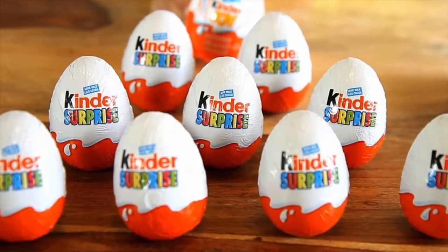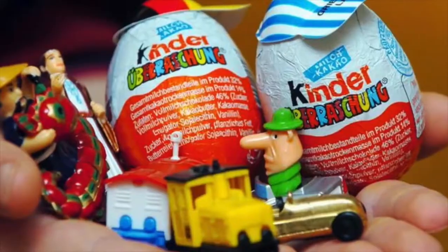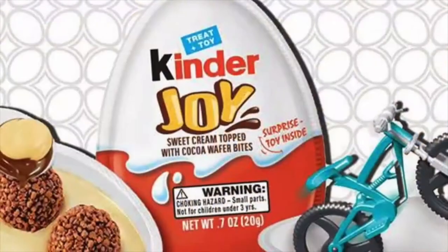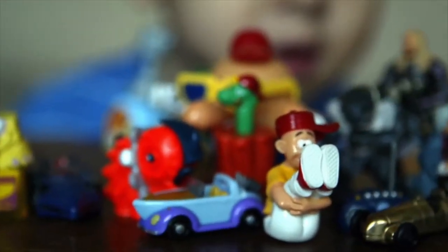Who among us doesn't know the famous Kinder Surprise, the chocolate eggs with a toy inside? These treats are enjoyed by children and adults alike. You may not know it, but Kinder chocolate eggs are a product of the Italian confectioner Ferrero and were invented in 1973. But the question you may be asking yourself is, how are the little toys placed inside the eggs?